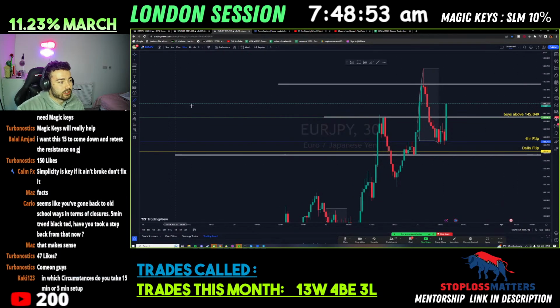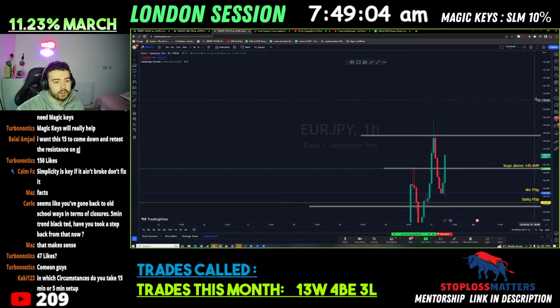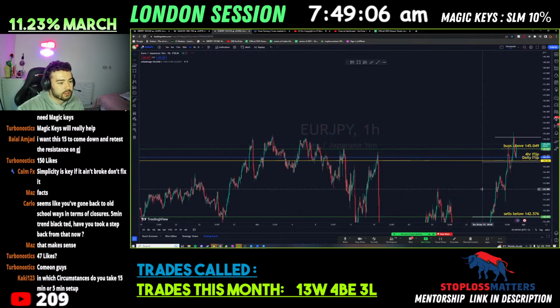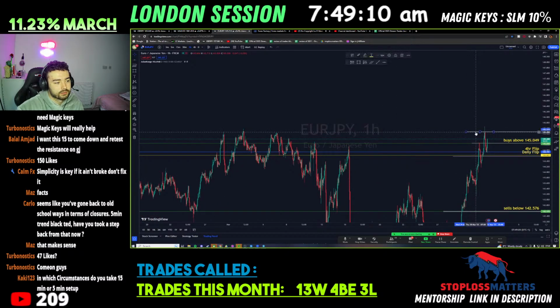So can you see now? Look, this is what I said. 45 pips. The zone is getting a little bit smaller. We'll have to see. Let's take a look at the zone above, actually. Oh my god, there's nothing here! There's nothing here!